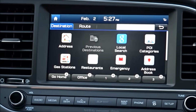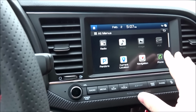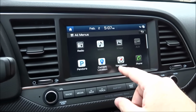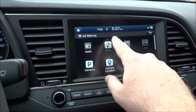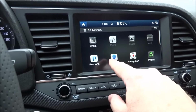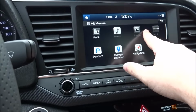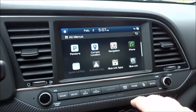And alongside that navigation, it of course is pretty much your standard Hyundai display. So you can scroll through things very much like a smartphone, which is one of the things I actually like about this display here. Control things such as your radio, music, change the image. You have your auxiliary input, which is located down near the shifter. Pandora internet radio, navigation, Bluetooth phone, your BlueLink apps. This of course does have Android Auto and Apple CarPlay, just like all of the other Elantras with this particular system in it.